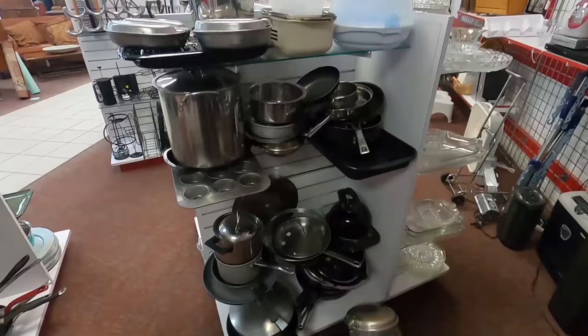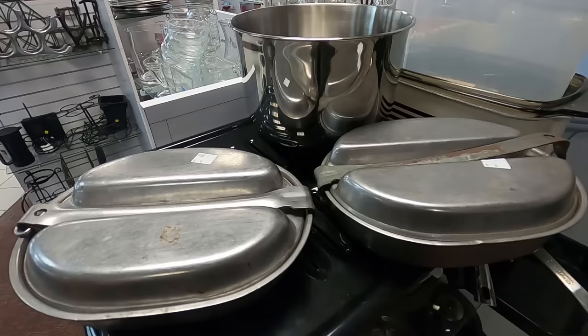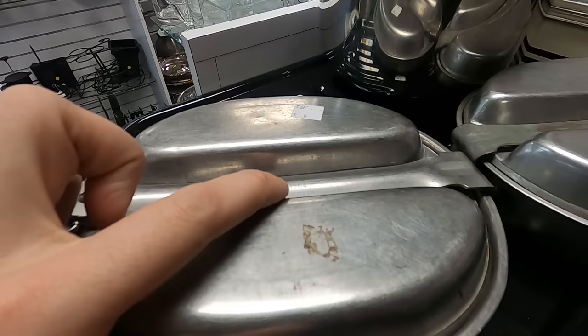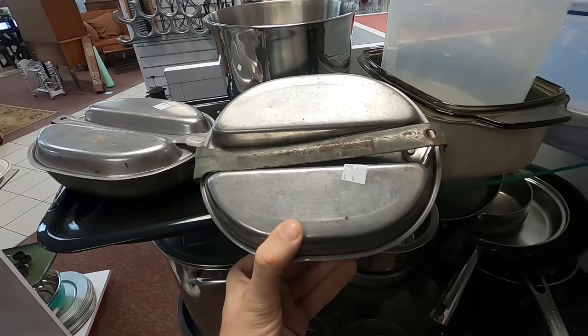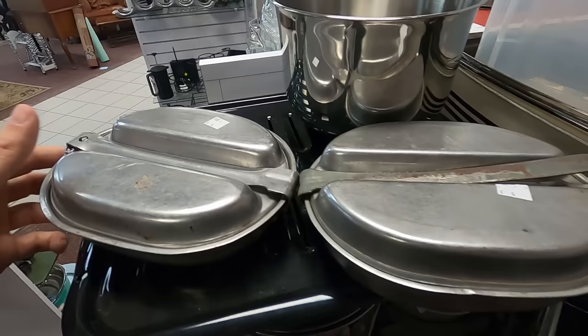I'm over here in the kitchen section, just found these two really cool pieces. They're not worth a whole bunch, but they're cool nonetheless. This is a US military mess kit from 1964. So this one's Vietnam era. Unfortunately, doesn't have the utensils with it. And then this one over here is another US military mess kit, 1945. So this one's World War II era. And again, unfortunately, it doesn't have the utensils with it, but not worth a whole lot, but they're pretty cool.